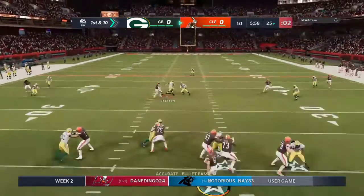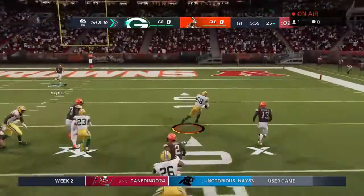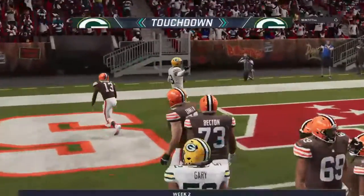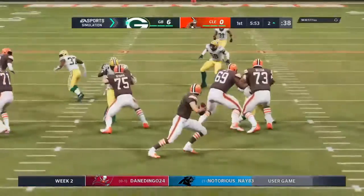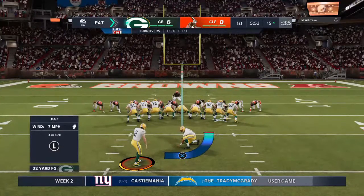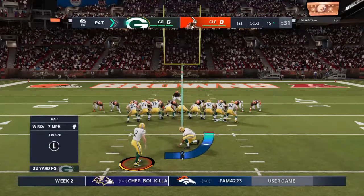On 1st and 10, Mayfield. He rifles one that's intercepted. Picked off near the 34. And they will score. It's a Packer touchdown. It goes without saying, but I'm going to say it anyway. That's a ball he would like to have back, and it lands right in the lap of the defender. He doesn't have very far to go before he gets to the end zone, and he got there in a hurry.